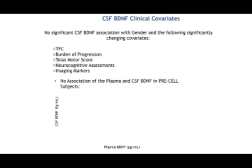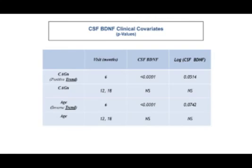Looking at the clinical covariates, we found that the CSF BDNF was not significantly associated with gender. So the CSF BDNF was not correlated to gender or to TFC, burden of progression, total motor score, neurocognitive assessment, or imaging markers, and was also not associated with the plasma BDNF. The only association found was trending for CSF, positively trending at 6 months only with CAG-N, and an inverse trend correlation with age.